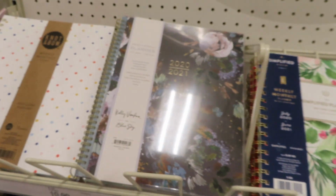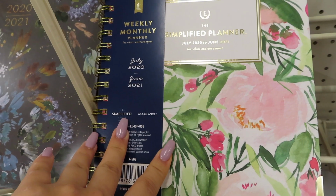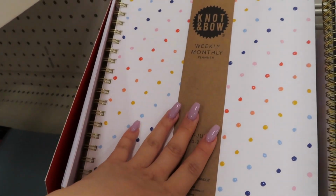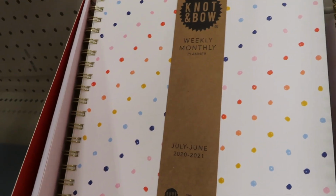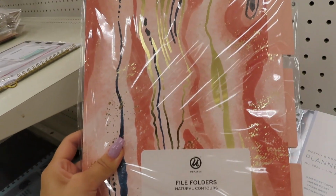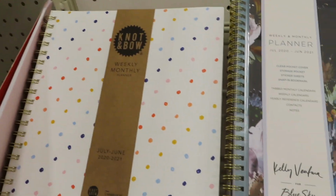Get that. And then they also have these planners, which are a lot cheaper. I think this one's really cute, and this one, I love a little floral moment. And this one is also really cute. It matches my nails, I think. They also have these amazing file folders, if you guys need any. These would be so helpful. But I'm not taking too many classes, so it's fine.